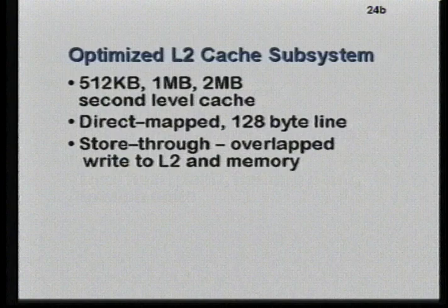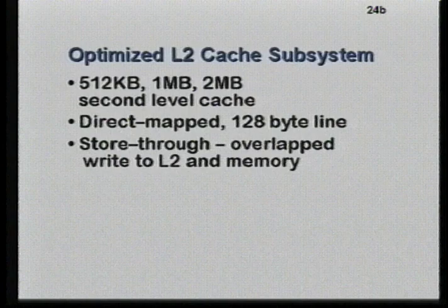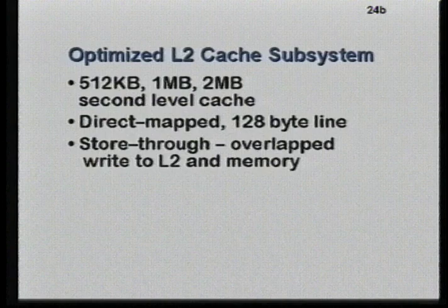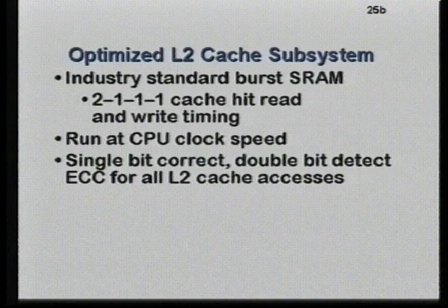I'll talk a little bit now about the level 2 cache subsystem. Again, it provides 512K, 1 megabyte, and 2 megabytes. It is a direct map cache with combined instructions and data. It's a 128 byte line. It's a store through design, and we write out to the L2 cache and memory in parallel. It uses industry standard burst SRAMs with 2111 bus timing, and the SRAMs run at the CPU clock speed. And in addition, the L2 cache has single bit correct, double bit detect on all accesses.